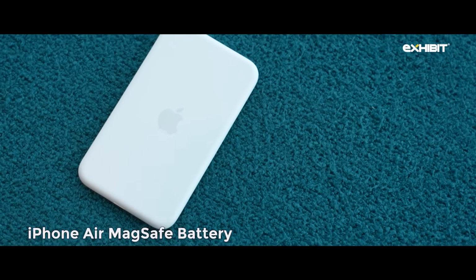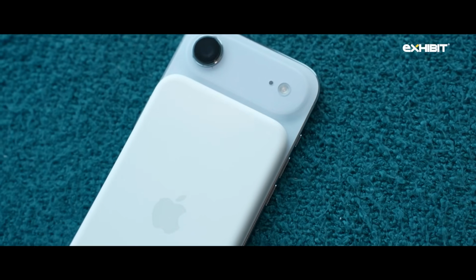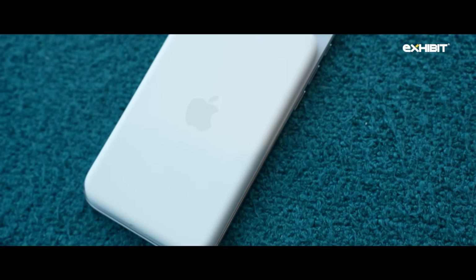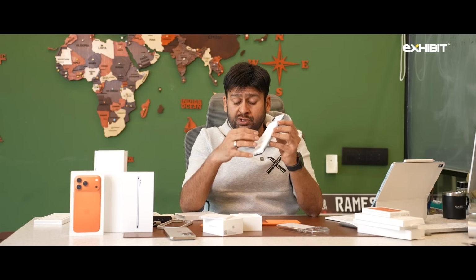Now Apple has given you a battery which just gets strapped in with the Air, and you can get a great amount of battery backup, which is going to come in a detailed review, but I don't see myself using this battery backup and moving around with it. This is just for an emergency situation, but yes, it's quite ergonomically made to suit this.